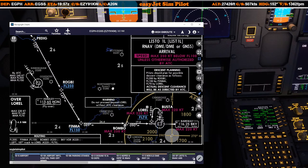Okay, so let's just have a look at these. We've got Rugby needs to be at 20,000 feet. At Finmar, flight level 180. Sorry, correction, flight level 150, yeah. Then at Bombo, we have got a speed restriction of 250 knots. Then that's straight to Barkway. And then it has this little holding pattern almost built into this approach, which is all right, but probably not needed, and I don't think I've ever flown the full procedure. I'll leave it in for the moment, but chances are we'll go from Barkway direct to bring ourselves in on the ILS.